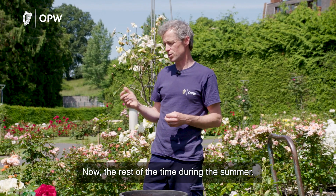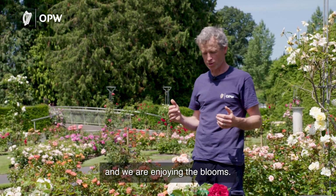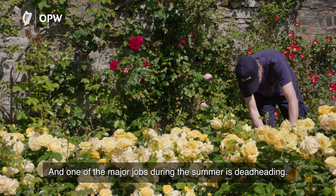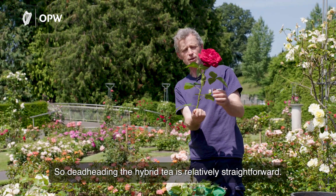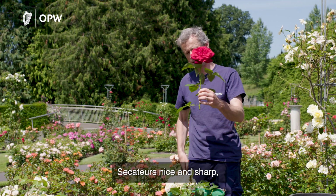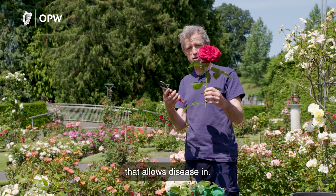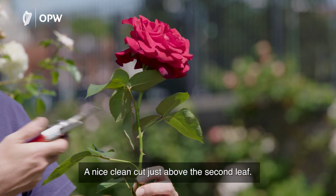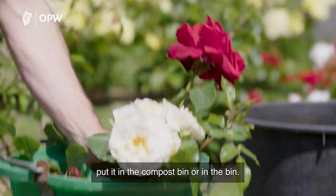Now, the rest of the time, during the summer, the hard work is done, the pruning's done, and we're enjoying the blooms. And one of the major jobs during the summer is deadheading. So, this is the hybrid tea that I was showing you. So deadheading the hybrid tea is relatively straightforward. Secateurs, nice and sharp, no breaking off of roses or bending them or twisting them. That allows disease in. So a nice clean cut just above the second leaf. That's it, job done. Take the bloom away, put it in the compost bin or in the bin.